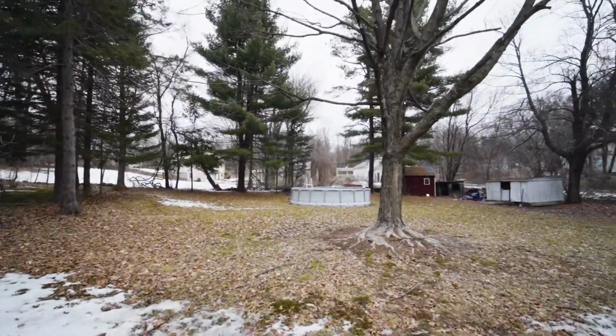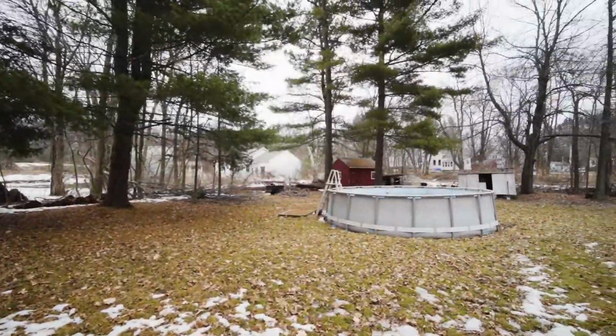Plenty of room in the backyard for grilling, entertaining, and enjoying our New England seasons.